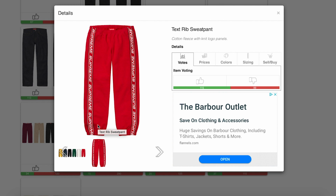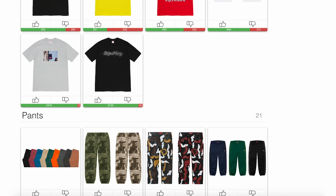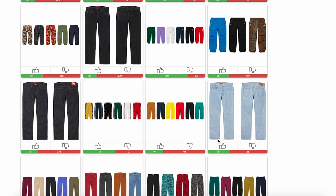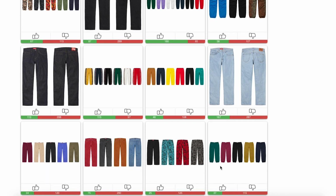These are the cottony joggers with the ribs. There was a t-shirt that released, I believe at the start of last year, with similar piping fonts to this. I like this. I like these a lot. I think these are really nice. Again, I feel like these have actually been okay pants for this year. You've got some nice designs here and there, but for the most part, they aren't great. But I feel like it's what I expect from a standard season.